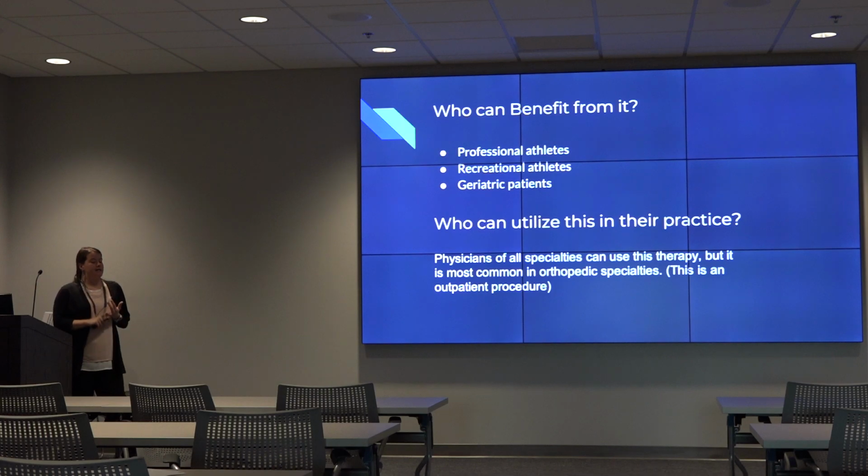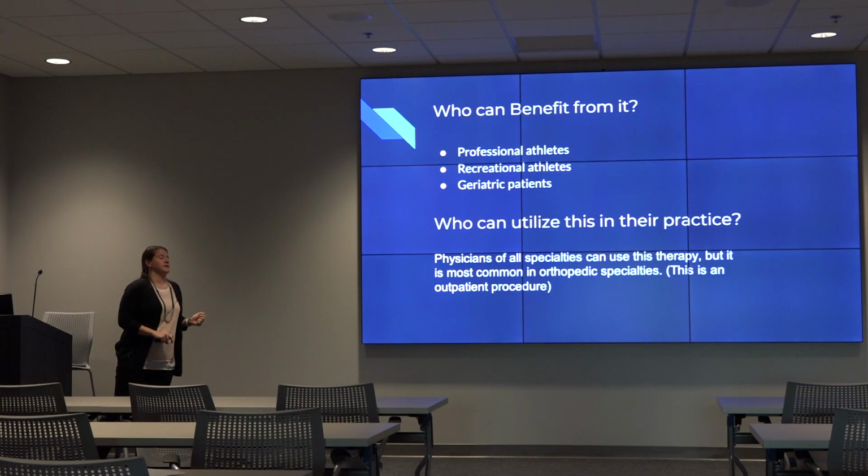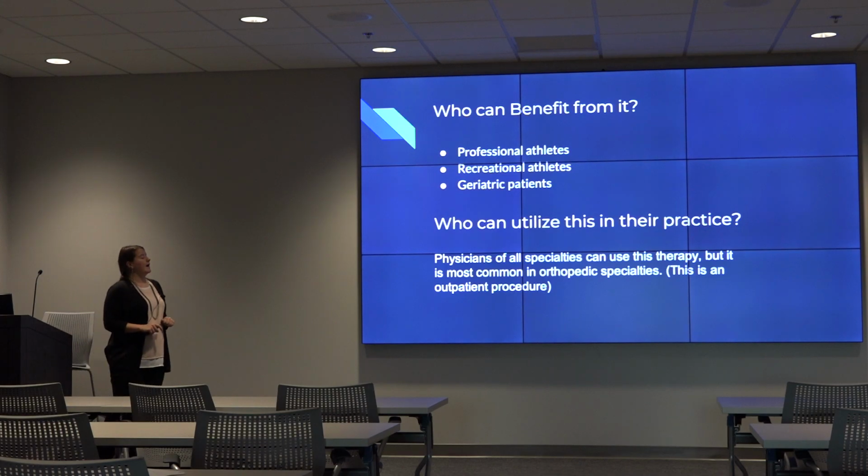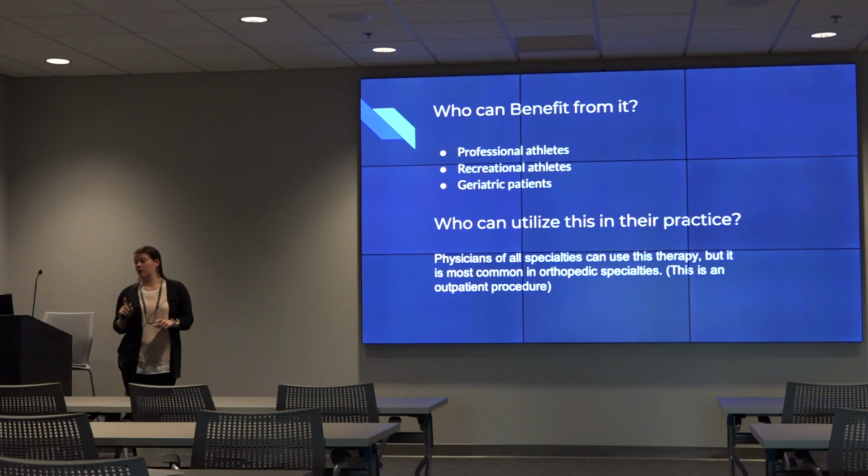So it is an outpatient procedure. Obviously you would not do this in the emergency room, even though there are so many people that come in for chronic pain. But it is usually used by orthopedic surgeons or physicians.